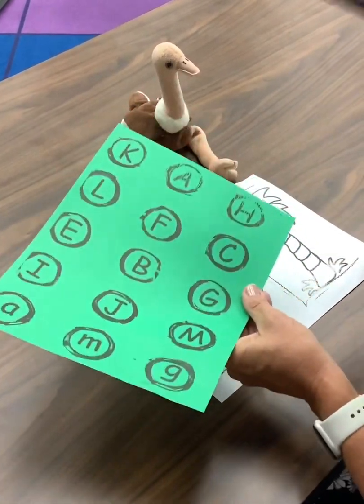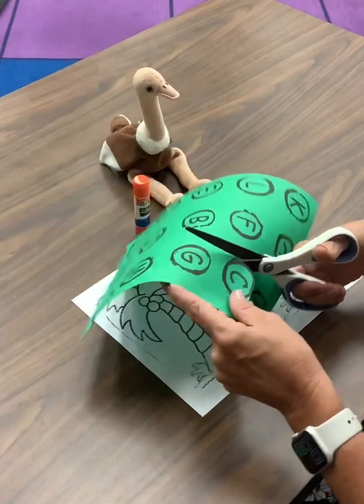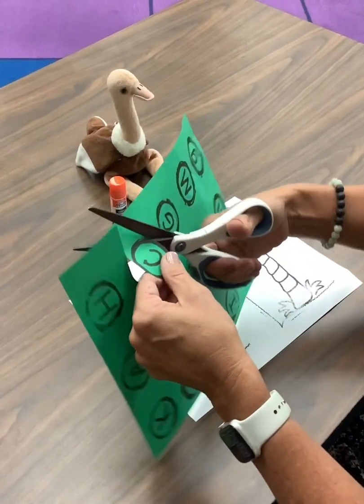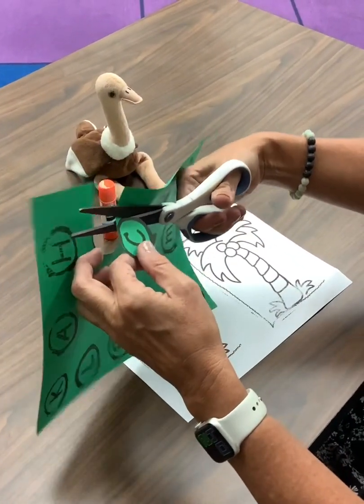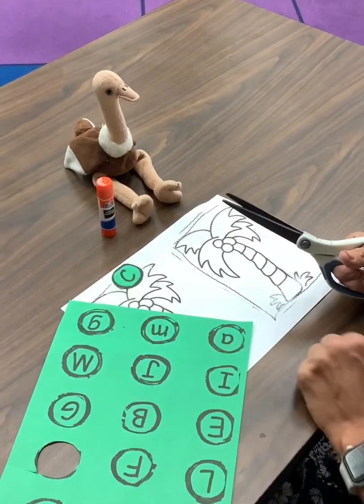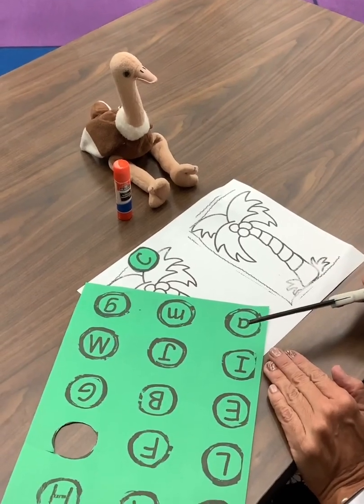You don't want to do big chompers. You want little tiny cuts, little chomps, so that as I turn it, I can cut little tiny things until I get the letter cut out. Once you get the letter cut out, set it down, cut the rest of them out. I'll meet you back here after you get your letters cut.